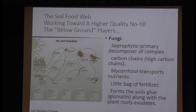The saprophytic is just going to work off of dead material. Litter, residue, armor, that's what it's going to decompose. Okay? Whereas the mycorrhizal, that's a live green plant. So the fungi is going to form an association with the live green plant. Think of all these again as a little bag of fertilizer. Both the bacteria and the fungi, small bags of fertilizer. Keep in mind the fungi is going to form the glues. So they're the glue maker. And so if you have a tillage environment, are you going to have some pretty strong glues? It's going to be tough because the hyphae network is disrupted. That's the issue with glue makers.